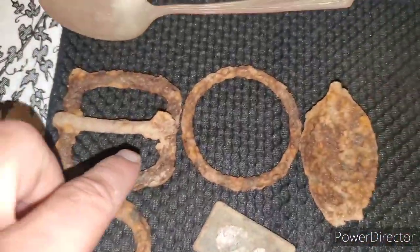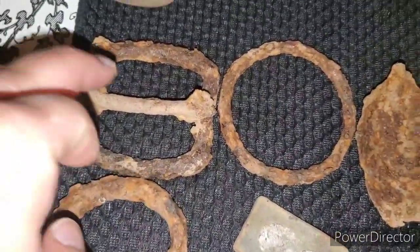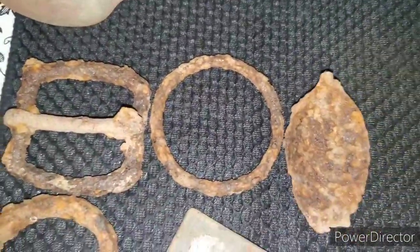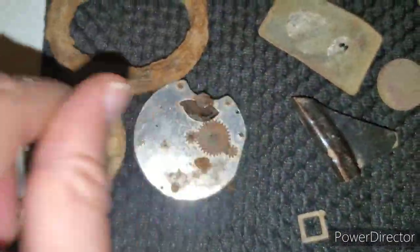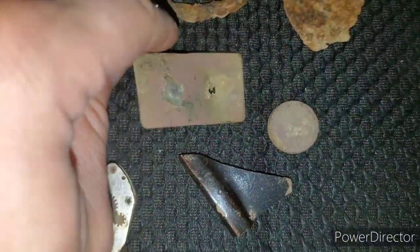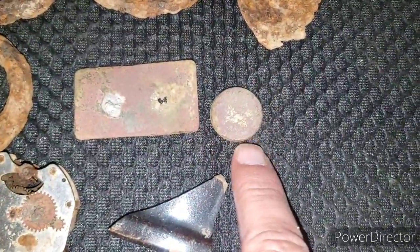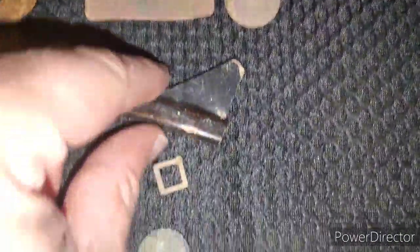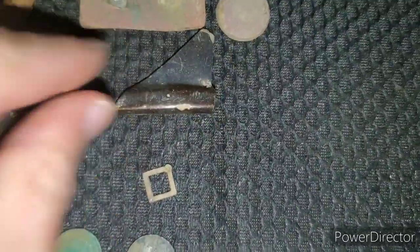I got a few iron objects here. These are probably horse tack, you know, old iron buckle, old iron spoon. Some pieces of a pocket watch. I don't even think I filmed these. And some miscellaneous brass bits here. I thought that was part of a two-piece button, but it doesn't appear to be unless it was just a plain button. There was an old piece of a crock or something when I was digging the hole.